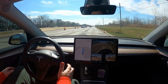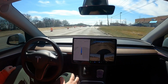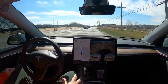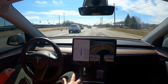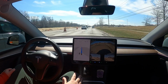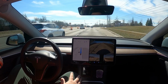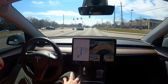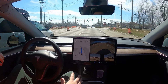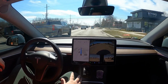So far, so good. Very bumpy road here. Now, usually there's 4 lanes of traffic here, but this entire Mound Road from, I believe, down all the way to 10 Mile, all the way to Hall Road where we were last night, is under construction, as you can see off to the left. They've been doing pipes since last summer, and they kind of paused in the winter.